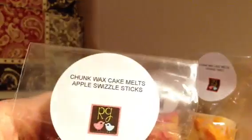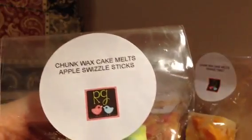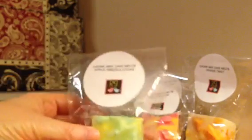Romantic Island. I can smell tropical in here, like coconut and pineapple. It smells really good and very summery. Makes me want to go to the beach. Apple Swizzle Sticks, and I was super excited to get this one because I wanted to try it, and it smells awesome. This may be one of the ones I place on April 27th. I love it. It's so different.